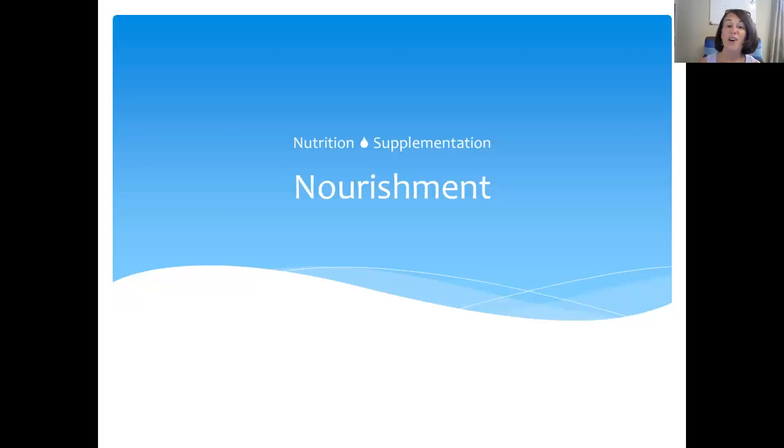Our next session is called Nourishment, and we're going to talk a little bit about nutrition and supplementation. In my opinion, summer is a delicious time to start looking at food as fuel. I've mentioned this a couple times. Our days are longer. We want to be up for it. We want to be able to keep going. And how beautiful is it to do that with healthy foods and to just give ourselves energy and vitality naturally?